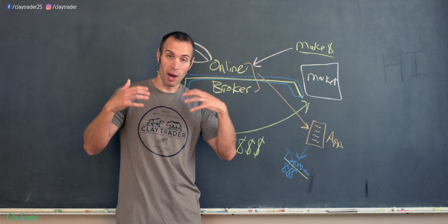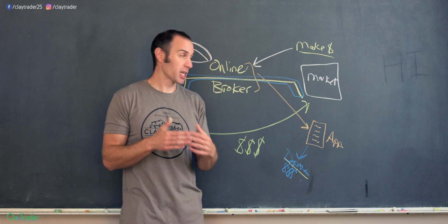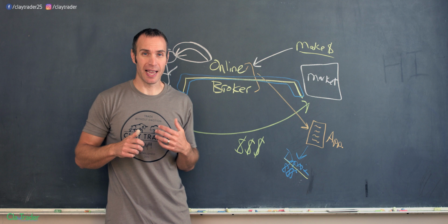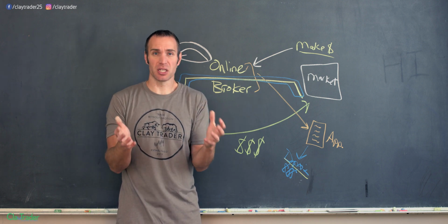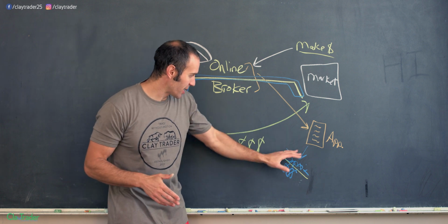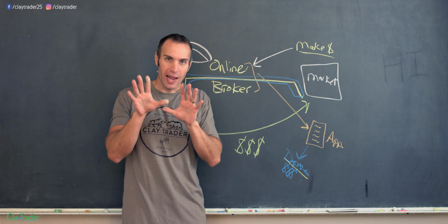But if you do want the money so that you can go spend it, then you'll just have to take that step of requesting it. It comes back to you from the broker's standpoint. But that is the logistics of how a broker works, why you need one, and just a little details here about what happens when you make money.